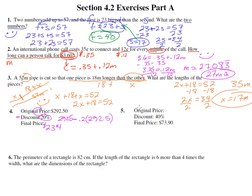Number 5. The original price is not given, but there's a discount, which is again subtraction, of 40%. Now this 40% is 40% of what? Not the final price that's given, but the original price up here. The final price then after we subtract off 40% is $73.90. So we're going backwards, trying to find the original price, which means we need a variable. Let's put a P in there for price. So the original price starts, and then we subtract off 40% of the original price, and we get $73.90.